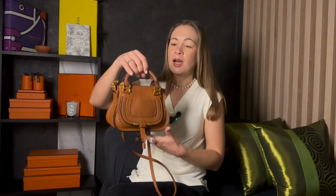Anyway, I still like the bag itself. I'm still happy that I actually have it. I look at some of these pieces as part of my unique collection, but I really do not reach for this bag very often, or I actually do not reach for this bag at all nowadays.